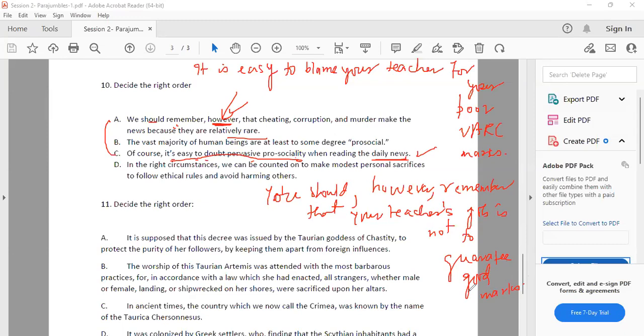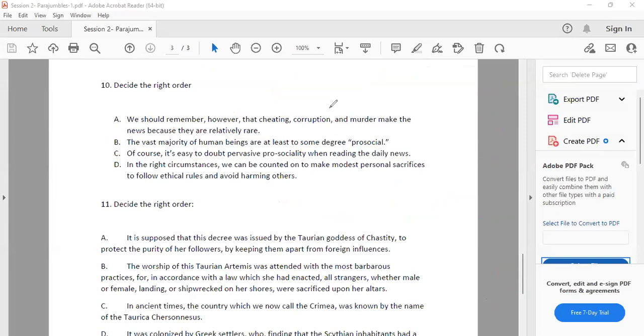It is easy to blame your teacher for your poor VARC marks. You should, however, now why am I writing however? Because here you are blaming me. Nevertheless, it is not his job to guarantee good marks. So that's this contrast is why I have used the word however. I hope I'm just using it to give you a stronger or better usage of however. Clear to all of you now why this has come? Because it is contrasting with this statement.